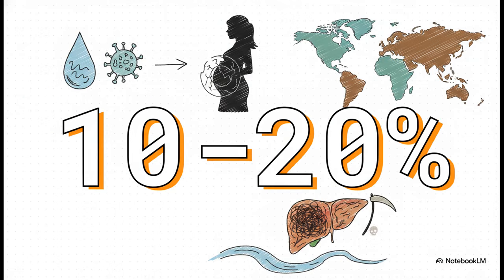Before we get back to our specific cases, there's one more crucial point. While hepatitis E is typically a self-limited fecal-oral virus, it carries a catastrophic 10 to 20% mortality rate in pregnant patients. Hepatitis E is the most common cause of acute viral hepatitis in endemic areas worldwide. For the vast majority of people who catch it, usually through contaminated water, it causes a mild, self-limiting illness very much like hepatitis A. You feel terrible for a few weeks, your transaminases spike, and then you get better.